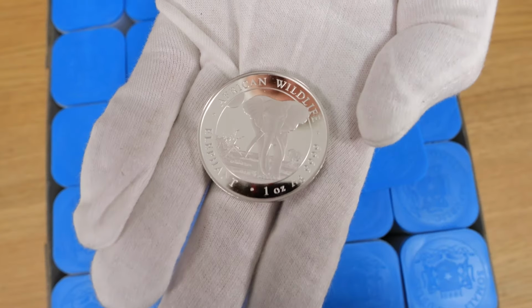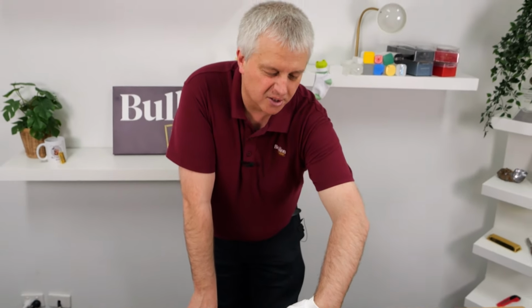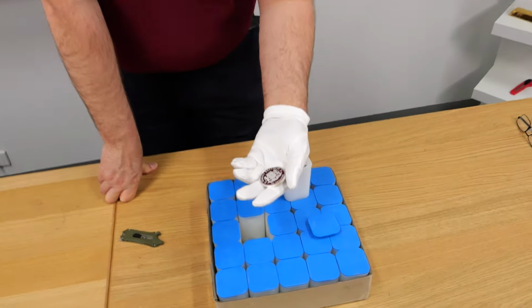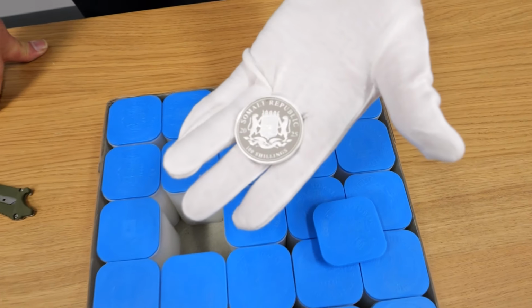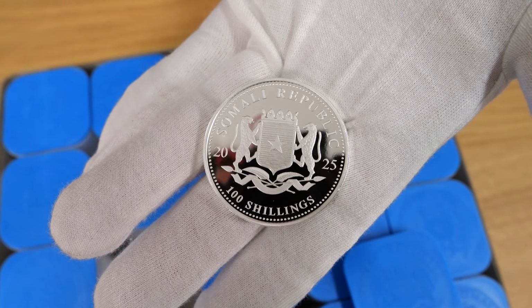Not sure now. But I reckon it's the moon. All right, we'll say it's the moon. I think the moon shot on that makes it even more haunting. So I think it looked great. And then on the other side, you've got the Somali Republic insignia there with a face value of 100 shillings.